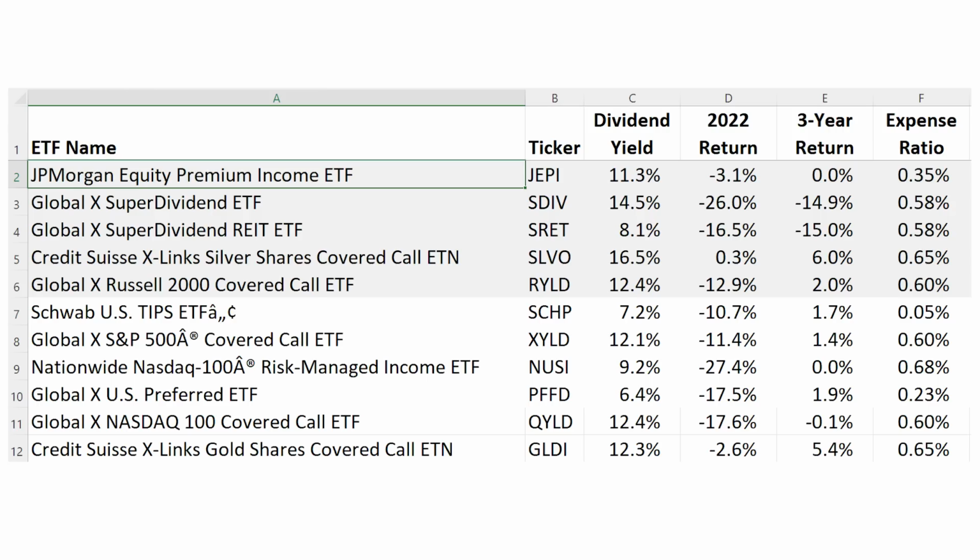I also like the Global X Super Dividend ETF, that SDIV here, and included the Super Dividend REIT fund as well. It only offers an 8.1% dividend, but I do like the exposure to real estate stocks you get with this one, making it a great addition to a portfolio of stock funds. Here you might also check out the Schwab US TIPS ETF, ticker SCHP, investing in those Treasury inflation-protected bonds. If inflation does turn out to stay higher than expected, this fund will continue to outperform like it did over the last few years, and the expense ratio is one of the lowest you'll find.